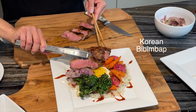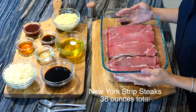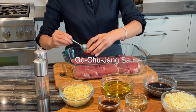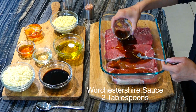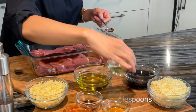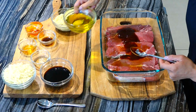Our main course is inspired by a classic Korean dish, which is the bibimbap. First, we're gonna start off by marinating our steak. I chose to use the New York strip as our primary protein because I like the leanness of this particular cut, but you can substitute any type of protein you wish. You can use chicken or tofu or shrimp, whatever makes you happy.